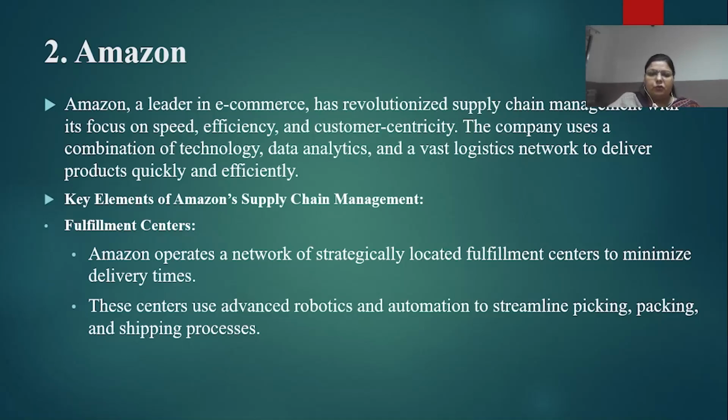fulfillment centers to minimize delivery times. Because there is a proper network of customers and suppliers, we know that the centers are located in different cities. So when we order a product, it is delivered in 3 to 4 days or at most in 1 week. So the delivery time is very short.